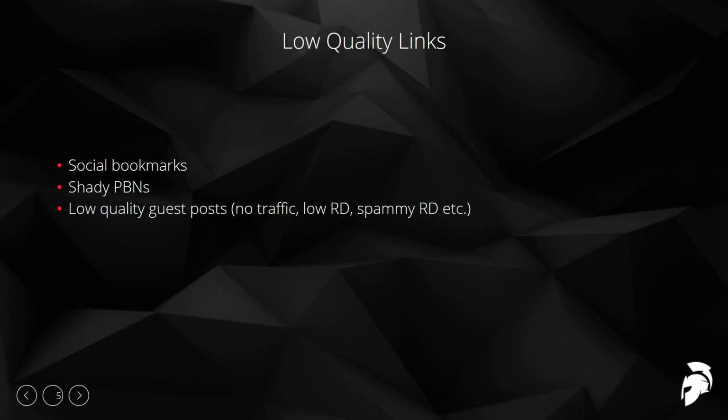But that doesn't mean that you can't send high quality PBNs to money sites, because those work, but those are like $100 plus per link, or maybe 15, 20 bucks a month, depending on which vendor you go with. But those high quality PBNs, getting them from a high quality vendor, those are okay. So PBNs still work, guys. I use them all the time, and I see great results with them, but don't use those low quality ones. And same thing goes with guest posts.